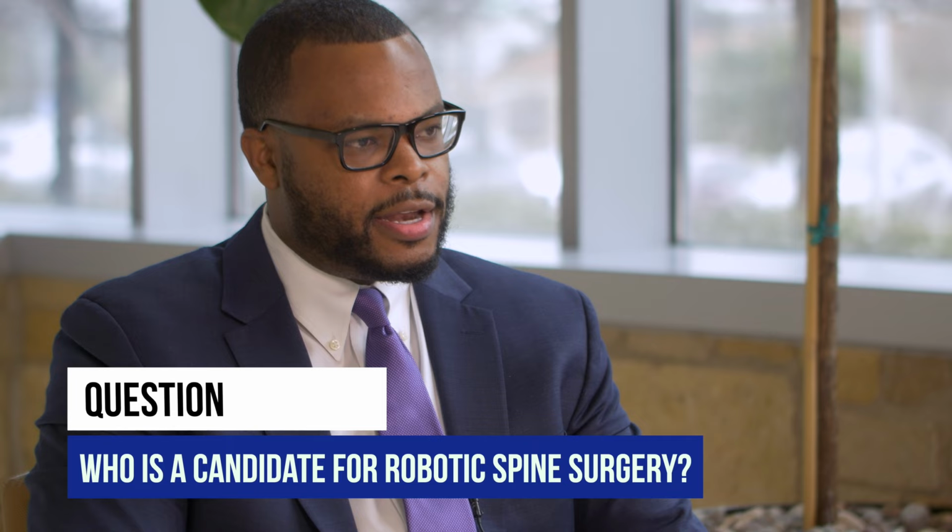Patients who may be candidates for robotic spine surgery are patients who fail conservative treatment. The majority of the patients that come to see me in my office, 9 out of 10, 90% of those patients, are going down the conservative route with physical therapy, medications, and then injections. If those things fail, then surgery may certainly be an option.